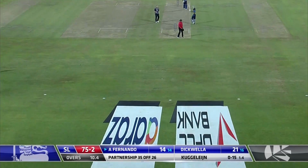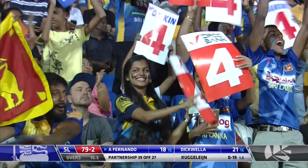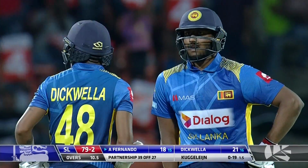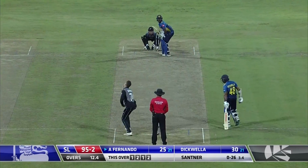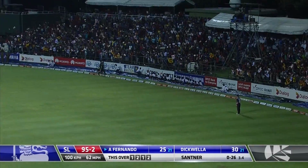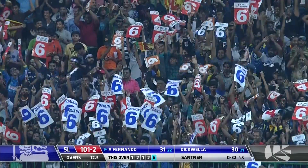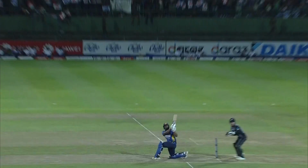Straight past the bowler. That is a boundary. He loves space on the ball. That's a near 90 miles an hour. Pitched up and driven hard. High down towards backward square leg. It's over backward square leg. That's a 6. That's a good hit by Avishka Fernando. The 100's up. Brilliant piece of batting.